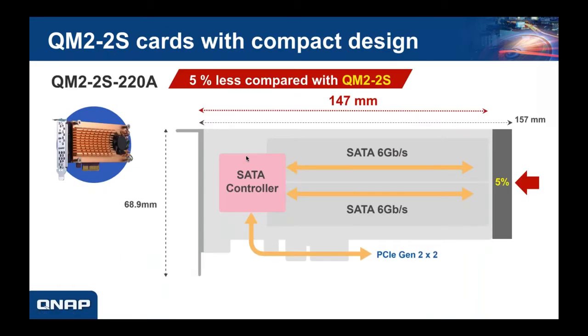This is our lowest end QM2, you might say most affordable, great for low end NAS. And it takes 2 SATA M.2s, which is why you see 2S. It has a PCIe bandwidth of Gen 2 by 2. And you see a 0 here because it doesn't have a PCIe connection. Each individual M.2, rather than have a PCIe connection to the QM2 card, has a SATA connection to the QM2 card. So that's why you see a 0 here.